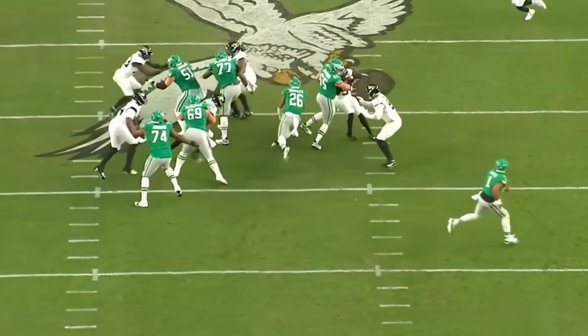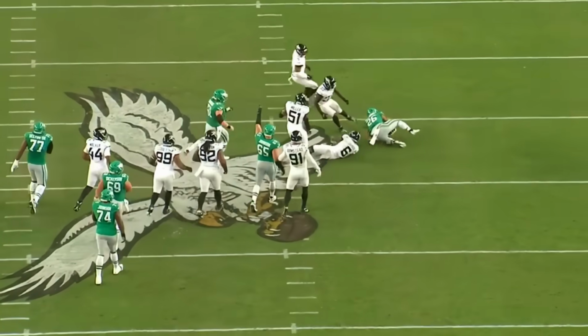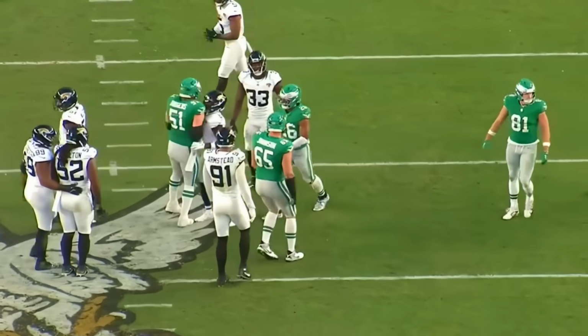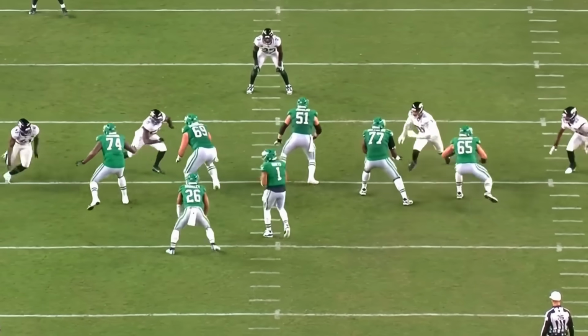He trusts that his offensive guys will be able to get to their blocks and that something's going to develop as he approaches. And on this one here, you pick up 12 yards because of the guys up front. Here's another one. You're going to get a 3rd and 17 run by Saquon Barkley, and this one's going to go for a 19-yard touchdown.